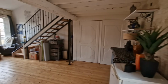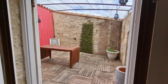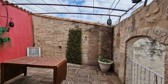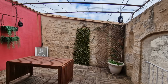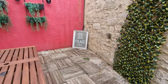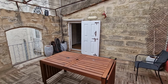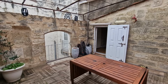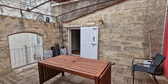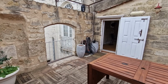And then from here, we've got a door that leads out to a roof terrace. Now today isn't the best day to appreciate a roof terrace. We're not quite in the summer, but it's a great space, fantastic for entertaining. And this in the summer, absolutely fantastic space. A real nice bonus to have right in the historic centre of Pezenas.